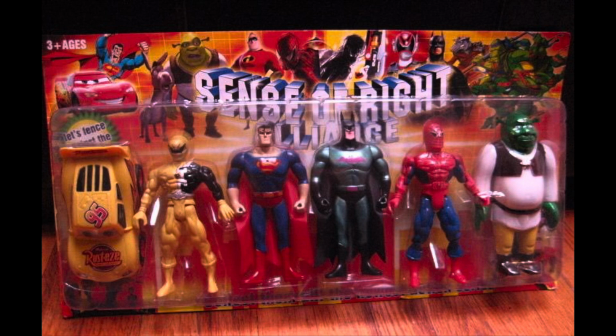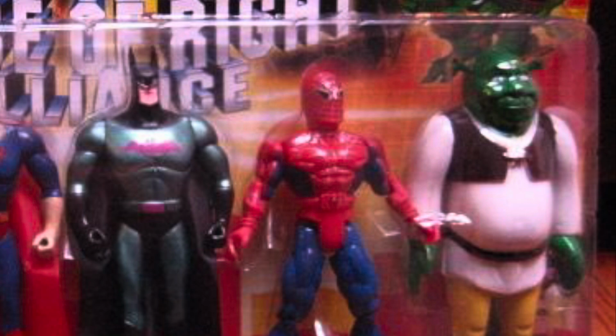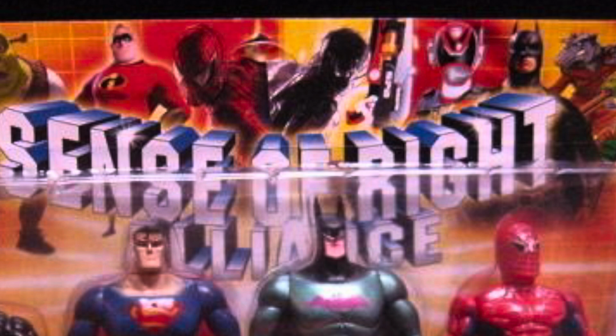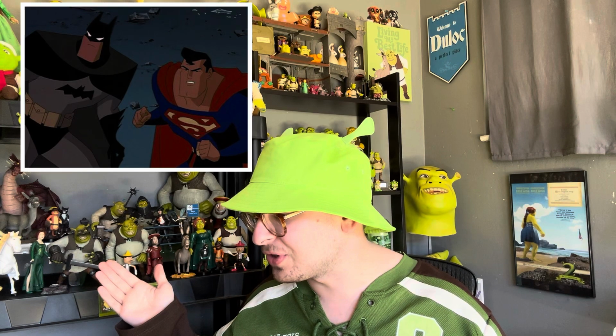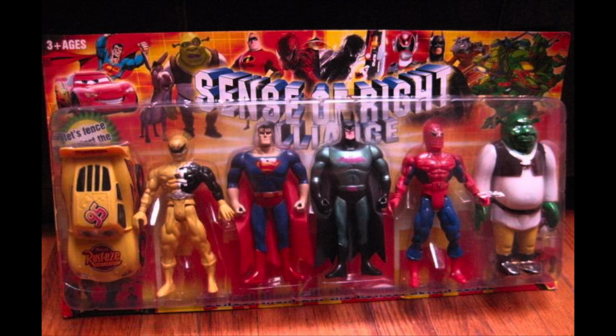Wait, Spider-Man is there. I am now noticing Spider-Man. I didn't see him at first because I was too distracted by Shrek, but now I see that Spider-Man is there. But it's not Black Suit Spider-Man, so it still doesn't count, because the Black Suit one is pictured, and it is just so great. So we have Batman and Superman, and to be fair, both are from the JLA cartoon. They're done in the Bruce Timm style, so that's kind of a win. It's not like a random Batman or Superman. It's ones that fit the Justice League.